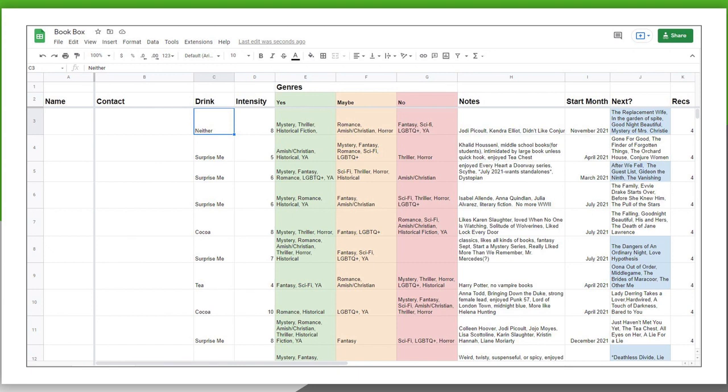We also keep track of when they started the program. When they're brand new, that start month turns blue. So it lights up when we put in that they just started in April of 2022. It lights up so we know we need to pack a new box with the actual bracelet and all of our promotional extra stuff that explains the book box, as opposed to someone who's had it regularly.